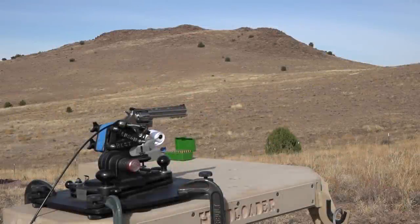So as you can see, we're out on the range now. We have the Ayler Model 35P chronograph set up 10 feet from the muzzle to record all of our velocities. The target is downrange at 15 yards, and according to my Kestrel 5700 here, the temperature is 65.5 degrees Fahrenheit, altitude's 5,000 feet, humidity is 24.6%, and pressure is 25.28 in HG.